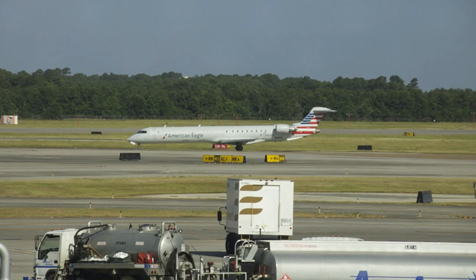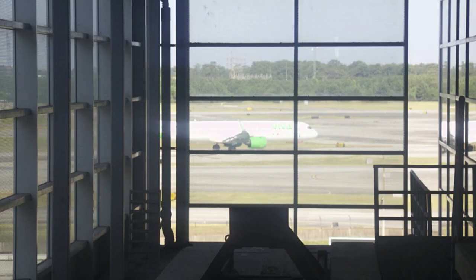And here's a Mesa CRJ taking off. This guy may have been out to Phoenix, but that's pretty nice. And then yeah, that was all the time I had. It was really unfortunate that I ran out of time, but I did my best, and we got some planes, we got to explore quite a bit, so I was pleased with that, but nevertheless just ran out of time, so what can you do about it?